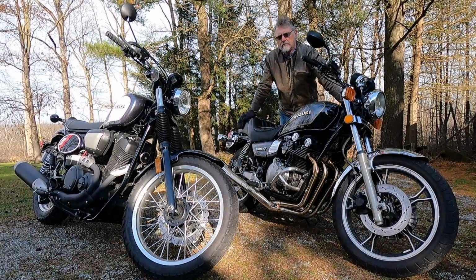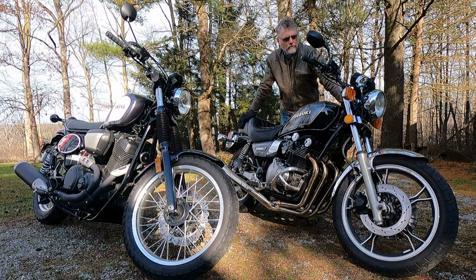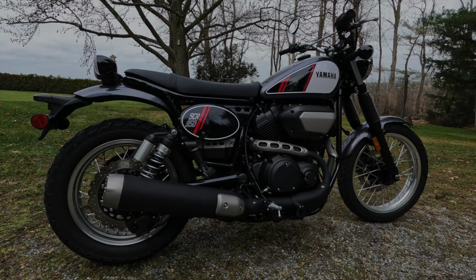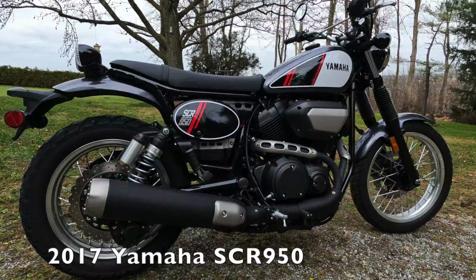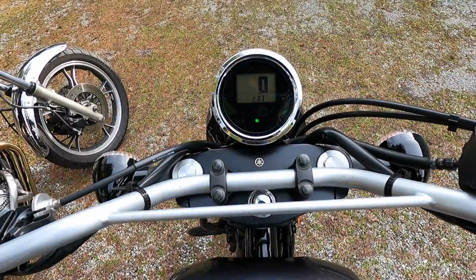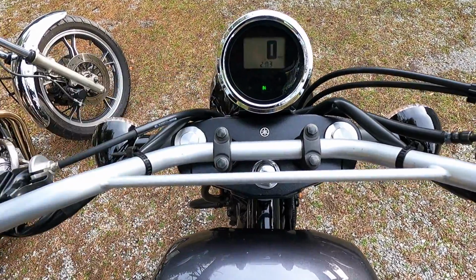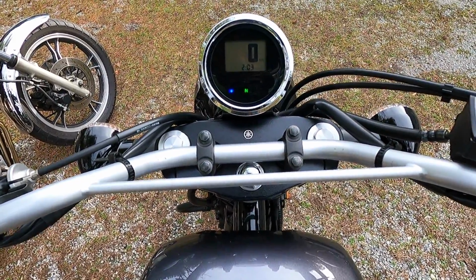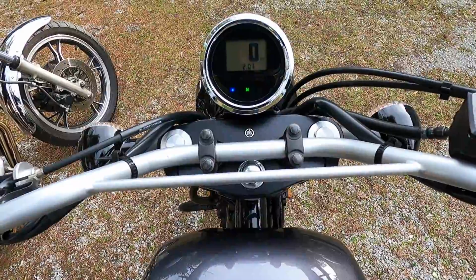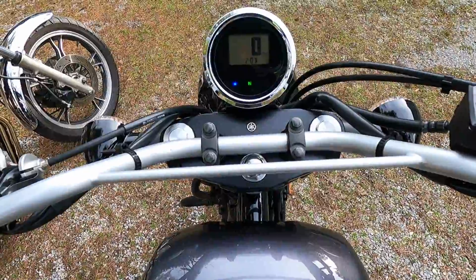So let me gear up. We'll take both of these bikes for a ride and give you my riding impressions, and then we will come back and wrap this up. All right, I am on the SCR950, and right away you can see the very simplistic instrument readout. It does have a low oil pressure warning light. It's got a high beam indicator, turn signal indicator, low fuel lamp, and a check engine light for the fuel injection and emission system. But other than that, it's really just a trip meter, a clock, and the speedometer.